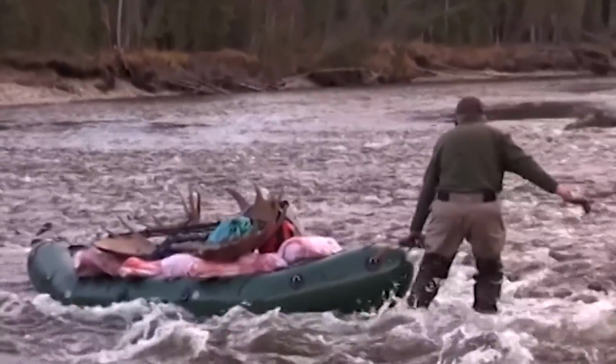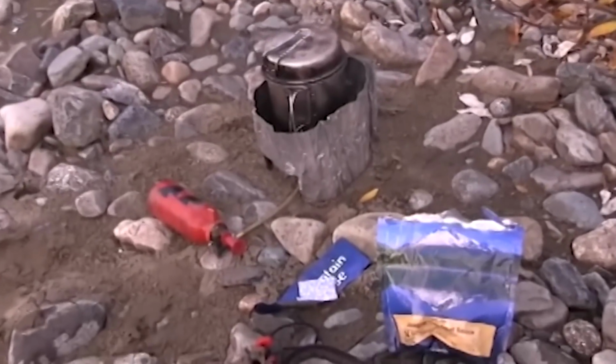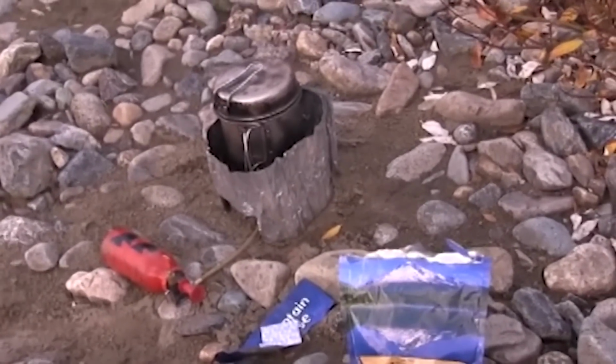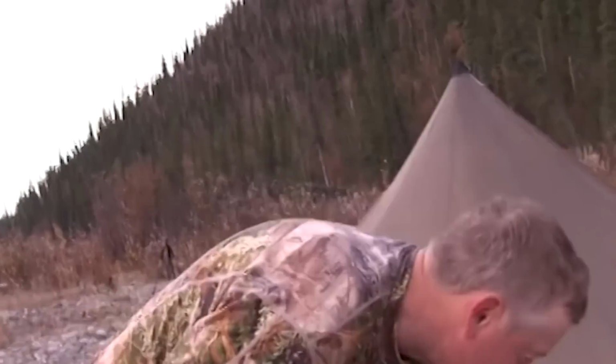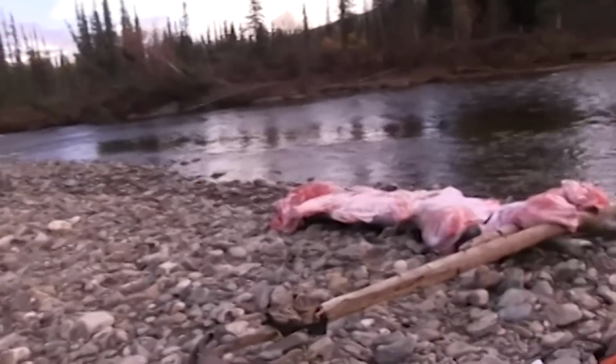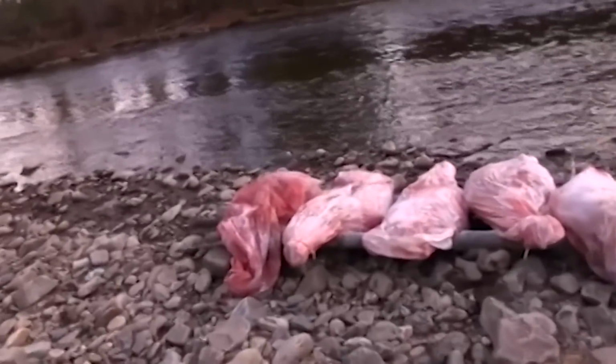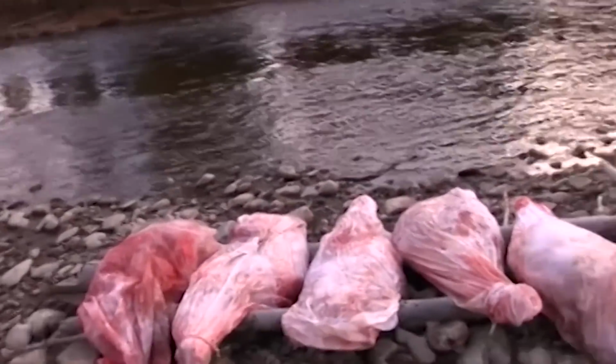Ah, just in time for another dehydrated masterpiece. Another favorite. Lasagna with meat sauce. Noodles and chicken. Ooh, you want to trade? No. You sure? I guarantee I don't want that lasagna. But I got sucker busters. Sucker busters. Well, we got a nice wind blowing from upstream, moving downstream.